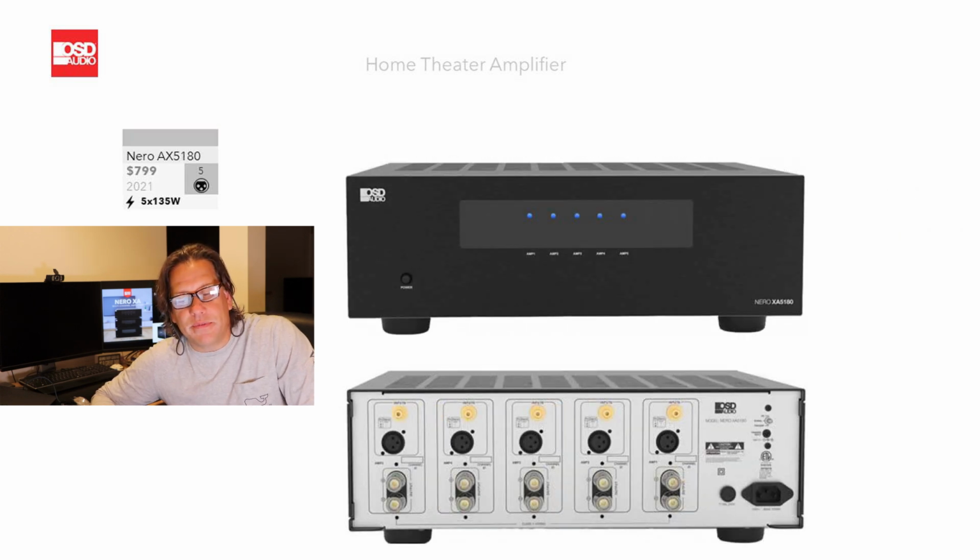The next model up is a 5-channel model, the AX5180, and it sells for about $100 more at $799. I don't have the exact release date. I know I could find materials stating this back to 2021, but it could have been out in 2020, but it hasn't been on the market for too long. This gives you 5 channels at 135 watts, so a little less than the 3-channel model. And a very similar look and layout, and so it follows the same design language as the 3-channel model.